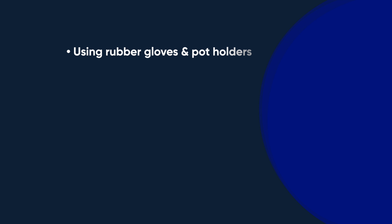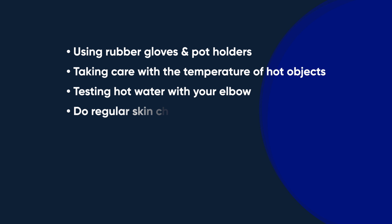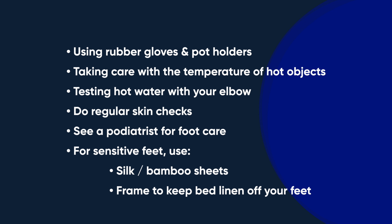Prevent cuts and burns, for example, by using rubber gloves and pot holders in the kitchen, taking care with the temperature of hot water bottles and heat packs, and testing hot water with your elbow. Do regular skin checks to look for rubbing, blisters, cuts or burns, and keep any abrasions covered and check for signs of infection regularly. See a podiatrist to manage foot care. For sensitive feet, use silk or bamboo sheets and use a frame to keep bed linen off your feet.